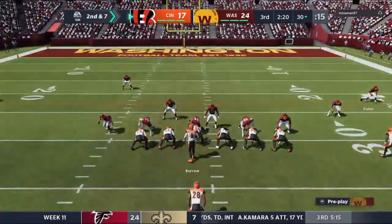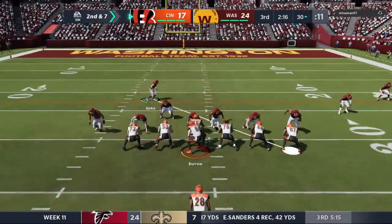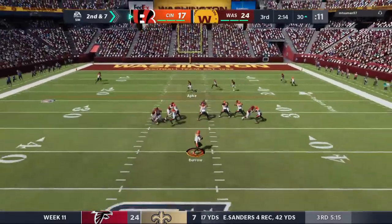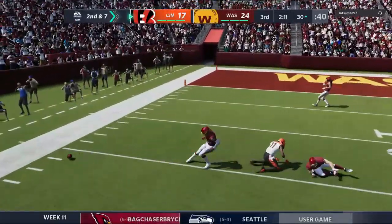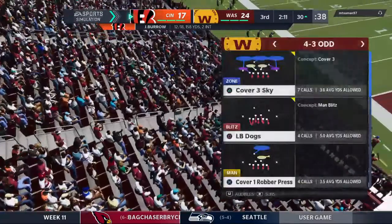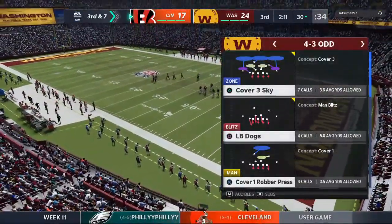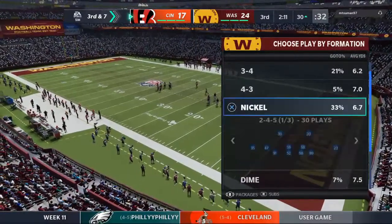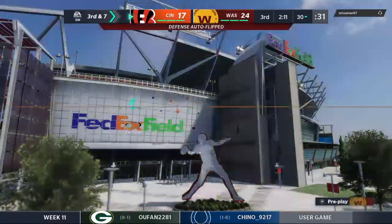The last run got 3. Now here's 2nd and 7. They go play action with Burrow. And this one incomplete. Too much contact to hold on to that one, and it's 3rd down. Well, so much for getting separation. No chance there. Locked down tight, forcing the incompletion on that attempt.